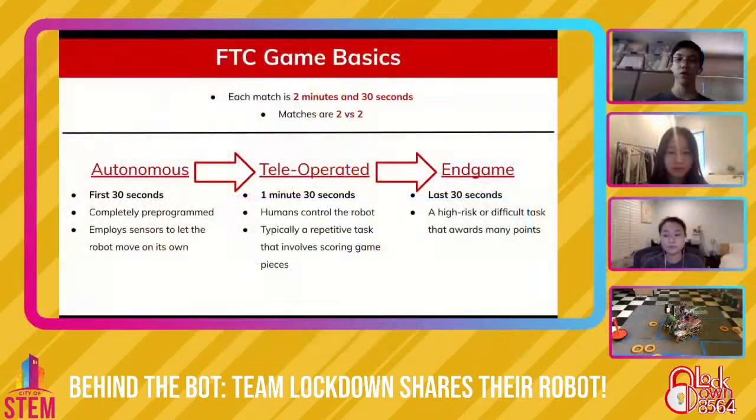on a 2-versus-2 format, where two robots will work together to score a higher score than the other two robot alliance. Matches are broken up into three distinct sections, the first being autonomous. This section is the first 30 seconds of a match, where robots need to complete some task on their own. This often involves the use of various sensors, as well as pre-programmed instructions.